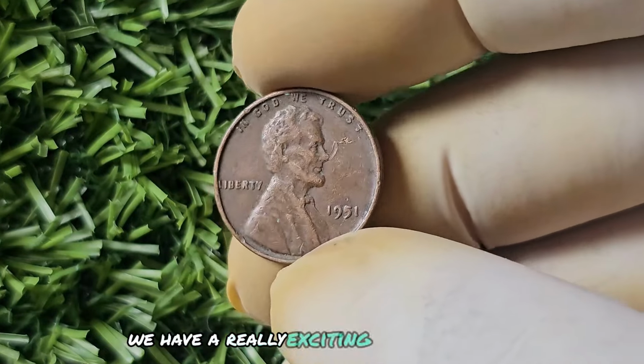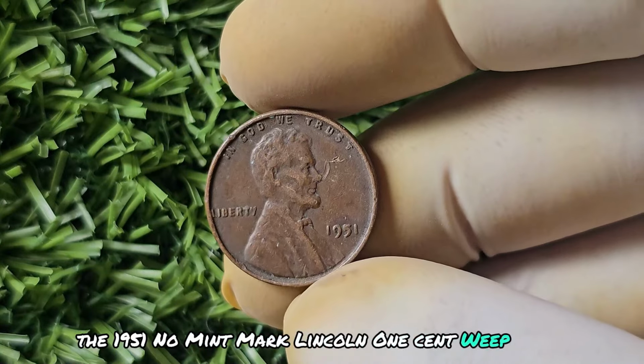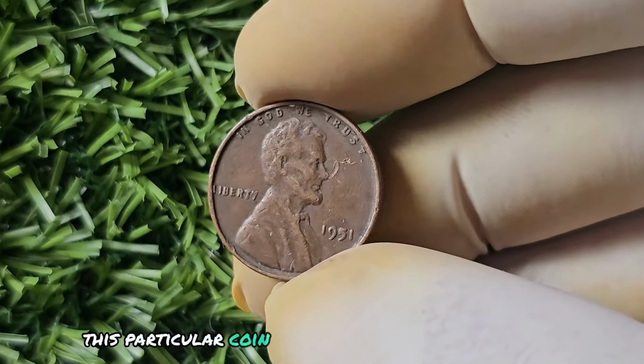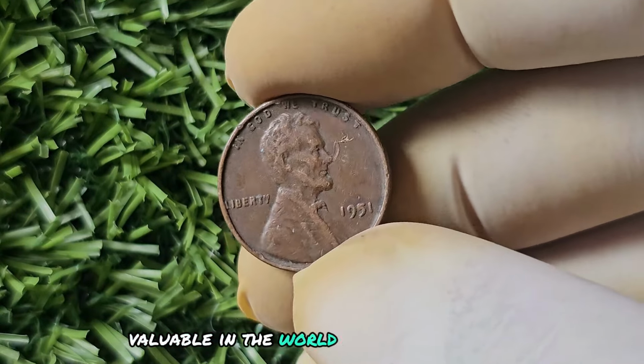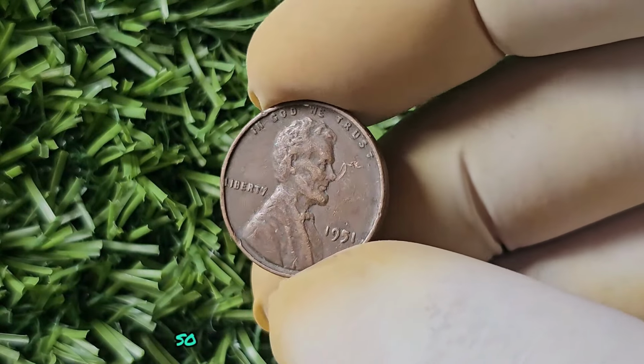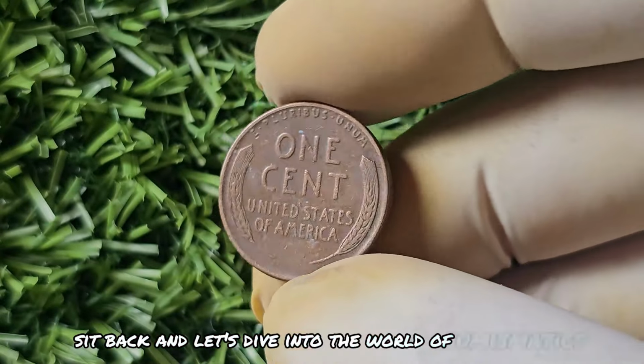We have a really exciting topic to discuss, the 1951 No Mint Mark Lincoln 1 cent wheat penny. This particular coin has quite a fascinating history and is considered to be quite valuable in the world of coin collecting. So, grab your favorite beverage, sit back, and let's dive into the world of numismatics.